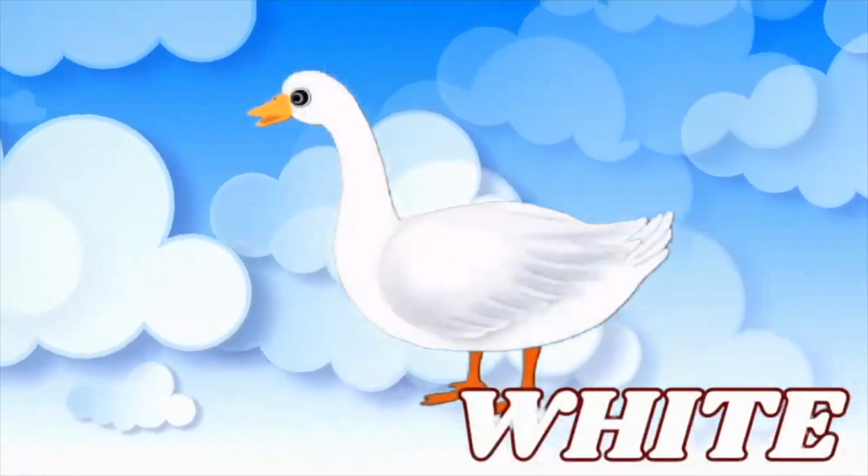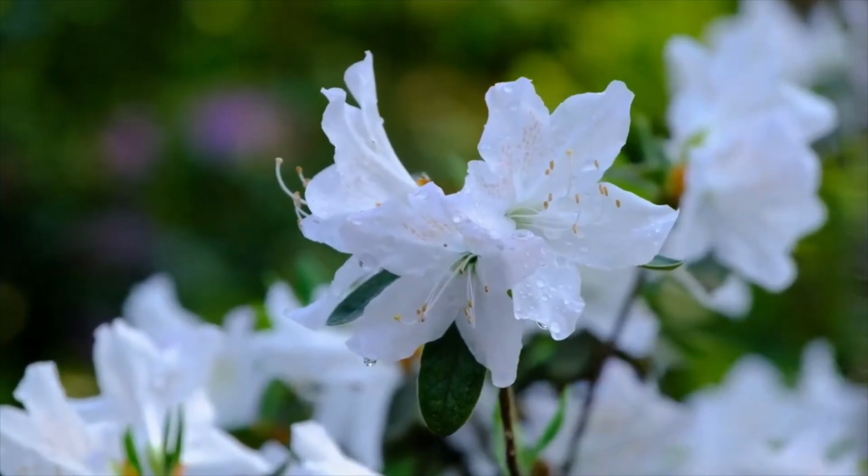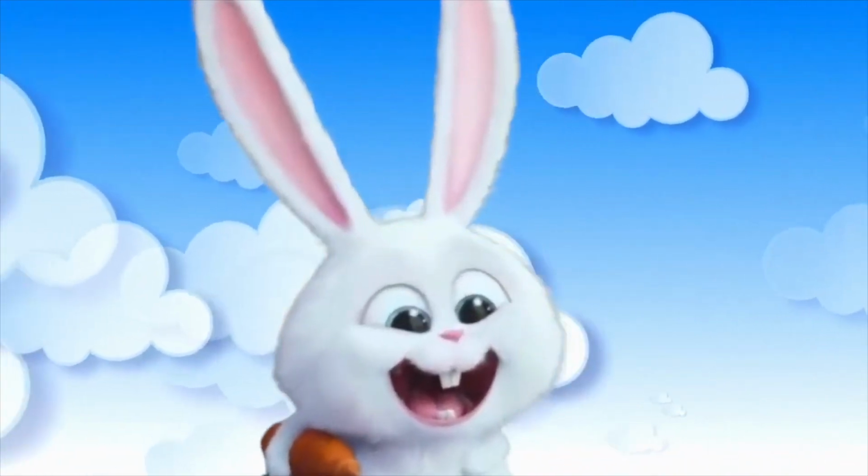White. This is the color white. Many beautiful flowers are white. Polar bears are white. And some cute bunnies are white too.